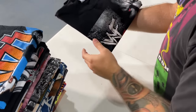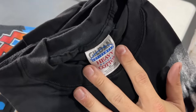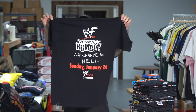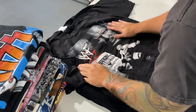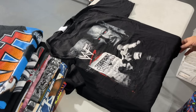All right, here's another crazy one that I was really excited to get as well. What size are you? Size extra large. Wow, we've got the Royal Rumble. This is 1999 with the back hits, Stone Cold on the front, no chance in hell with those crazy red eyes. Look at the eyes. And this is like puff paint, like WF puff paint there. This is a crazy shirt.